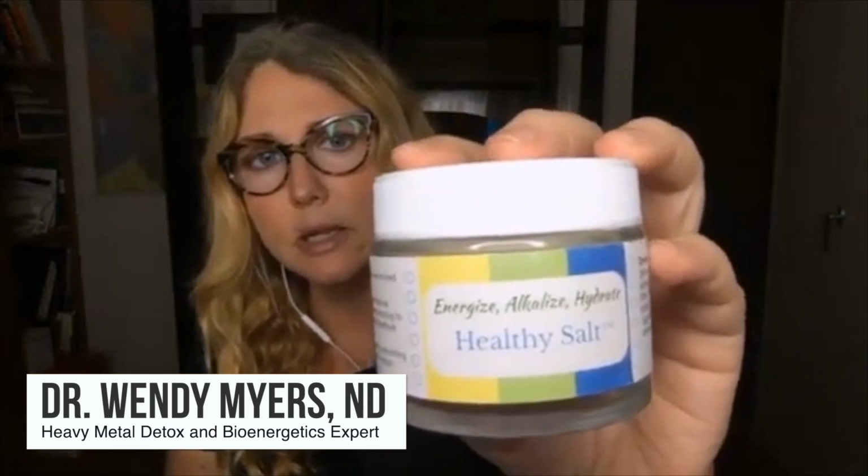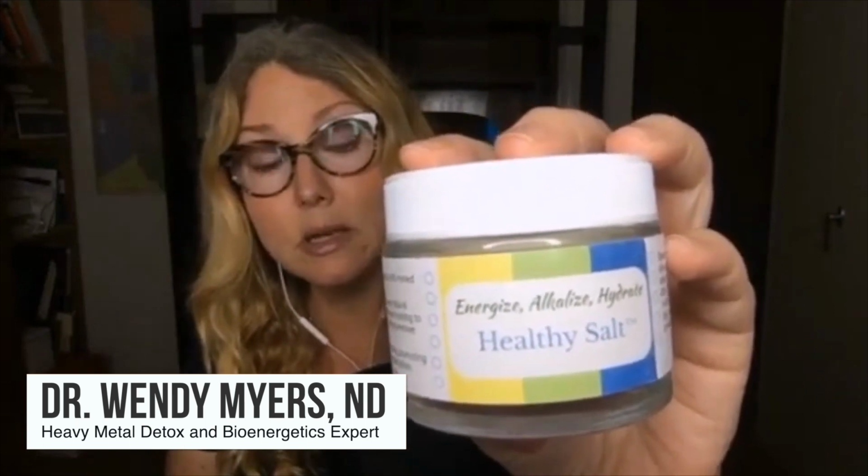The next thing that you do is mineralize your body. You have to take minerals like selenium, zinc, magnesium. I like magnesium malate, magnesium glycinate for energy and detoxification. Trace minerals. I like this healthy salt product. This is in my store as well. It's store.myersdetox.com. So this healthy salt is probably one of the best trace mineral supplements that I've found that I love. And so mineralizing is really, really key. Proper hydration, which I talked about, is really key. Reducing stress.